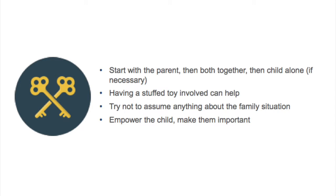Because what you find is sometimes they're super confident and you don't need that. And other times, you know, they clam up. And you can spend a little bit of time saying, okay, show me your room, show me your favorite toy, show me your DVD cases and all these things. And the way to get them to open up is you can build a little bit of rapport with the parent first, then the child and parent together, and then that gives you a bridge to interact with the child alone, and they'll be comfortable with you.